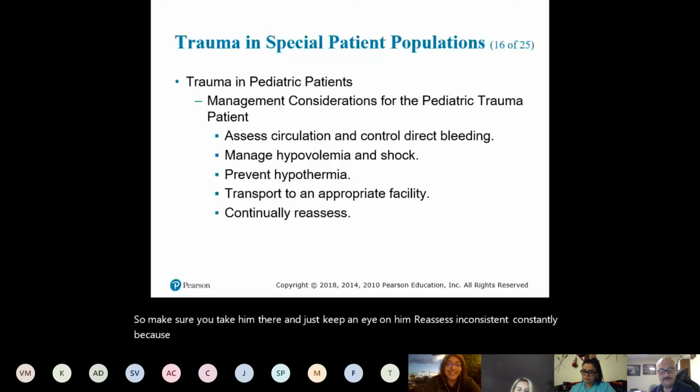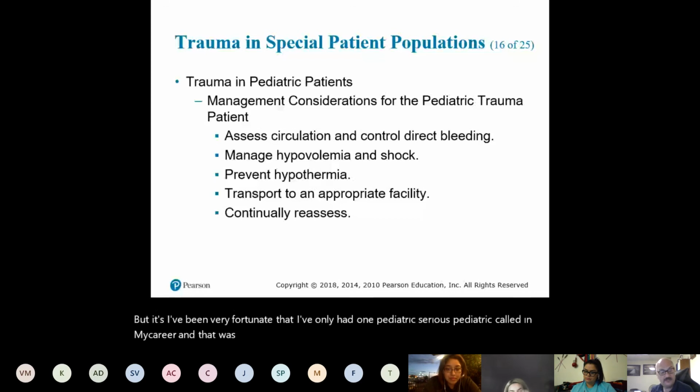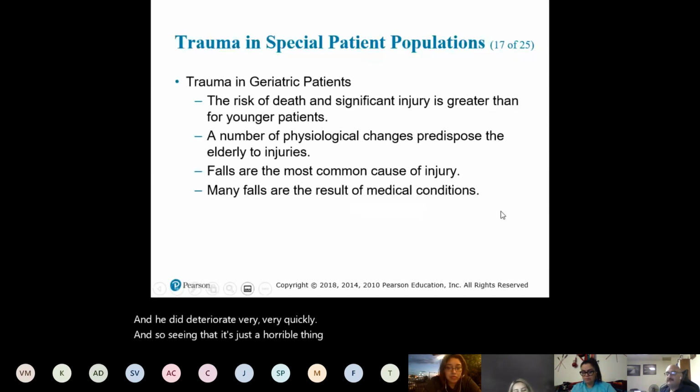All right. I've been very fortunate, although it kind of sucks, but I've been very fortunate that I've only had one serious pediatric call in my career. And that was that 19-month-old that I told you got hit by that H3, I believe it was. And he did deteriorate very, very quickly. And so seeing that, it's just a horrible thing to have to experience.